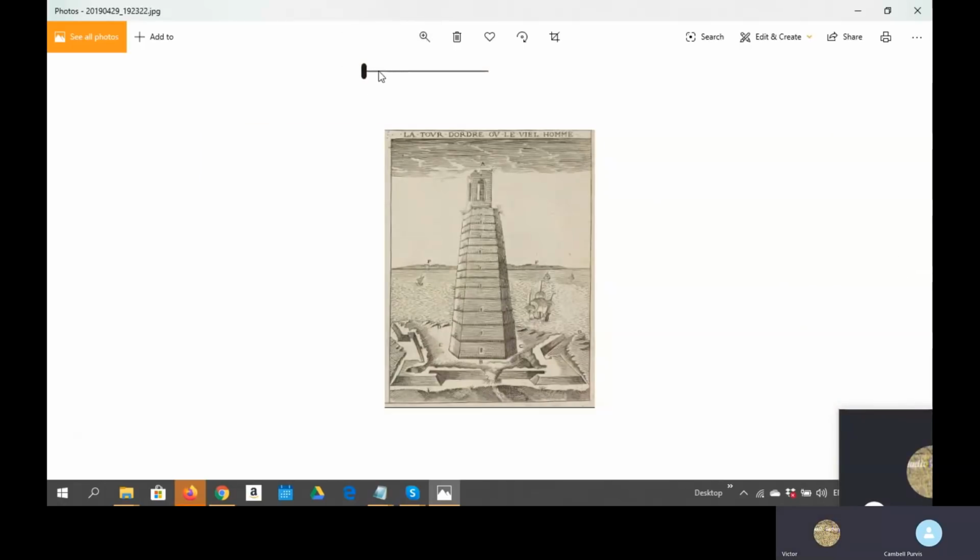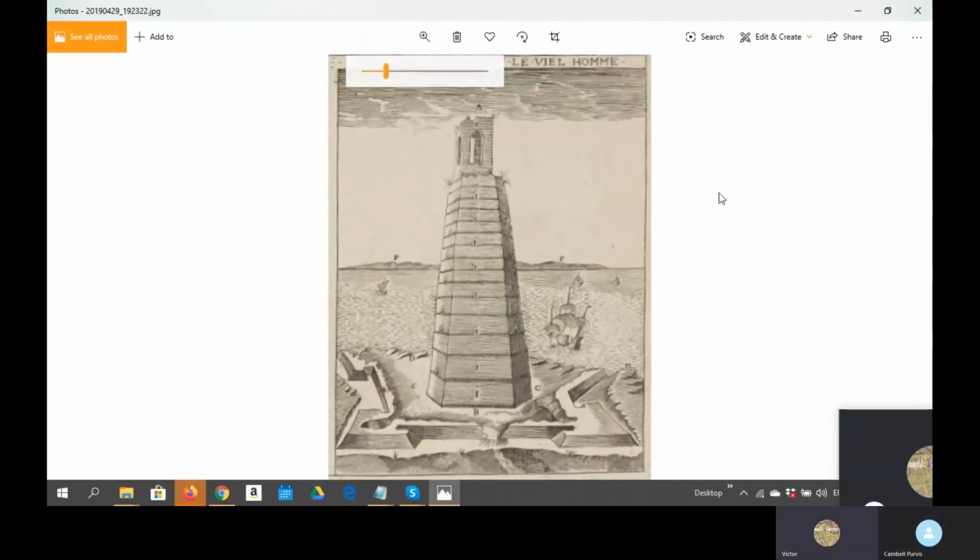Okay, so this is La Tour d'Ordre. I would think it would be pronounced close to Old Orleans in France. And it's again the same type of deal. This is like a pagoda within a star citadel.